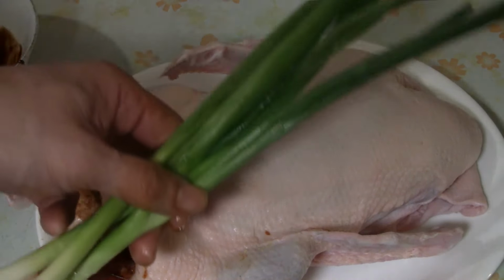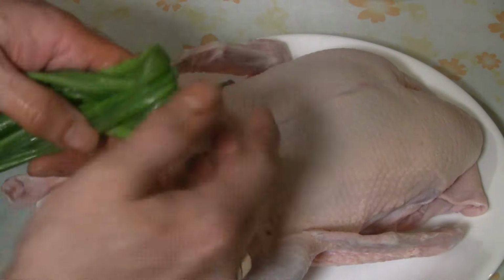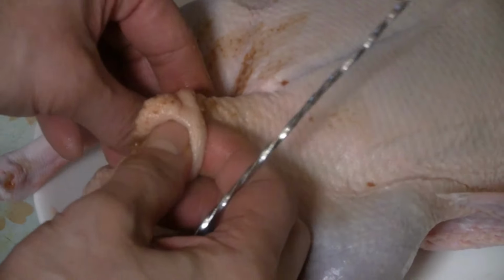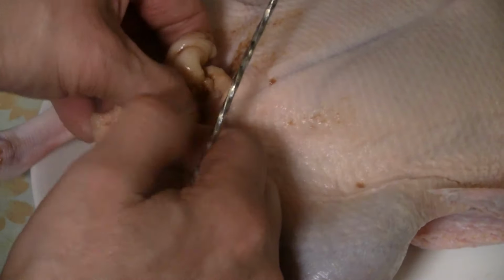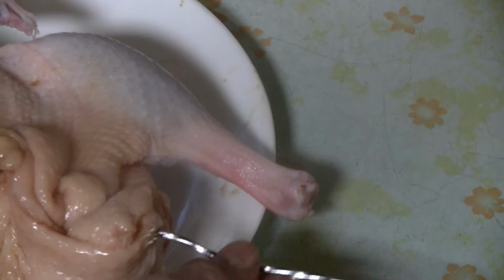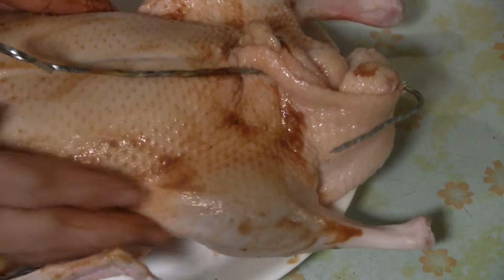I've got 3 stalks of green onions I washed. I'm just going to stuff the 3 stalks of green onion into the cavity of the duck. This is for flavor. You're not actually going to eat the green onions, it's just for flavor. Now I'm going to seal the cavity. You can use a wooden skewer or metal skewer, or you can also leave it without skewering, but I like to keep the juices inside. Just put some of the leftover sauce over the surface of the duck, just to give it some color and flavor.